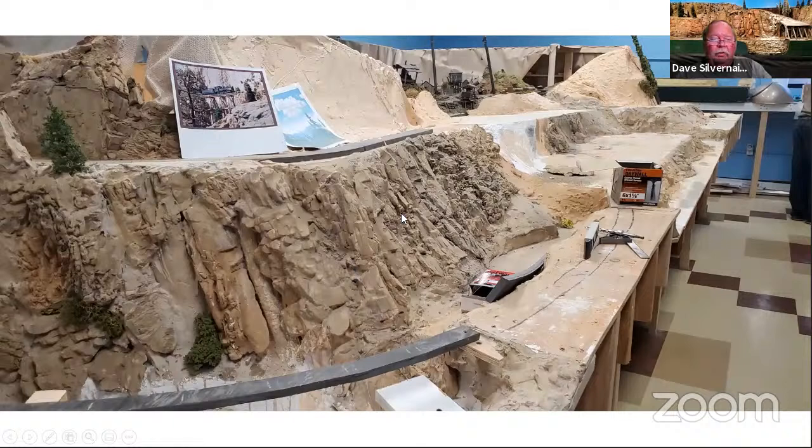The last picture is where we've got some rock molds put on here testing, so we know how to color them and everything. And here is kind of the focus for today. It's a picture of what's to come, or actually it's off of another layout, but giving him an idea of what to do for the bridge right there.